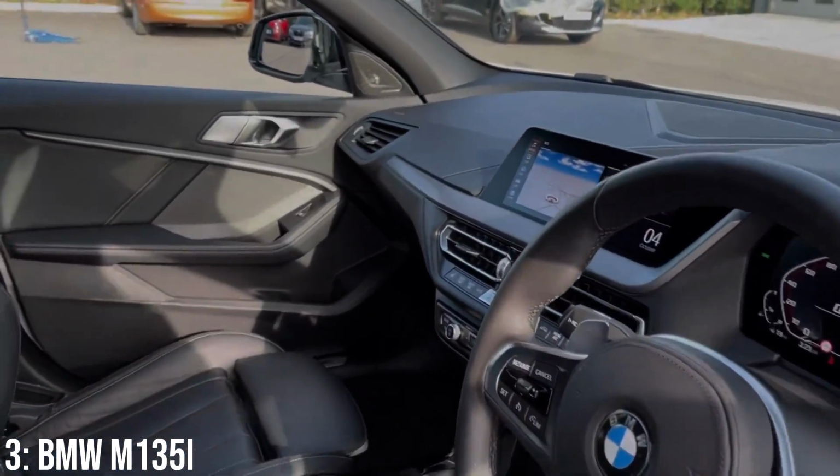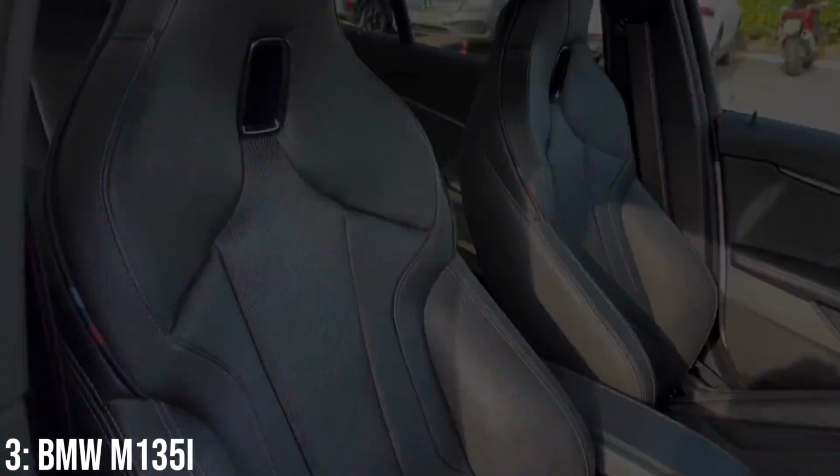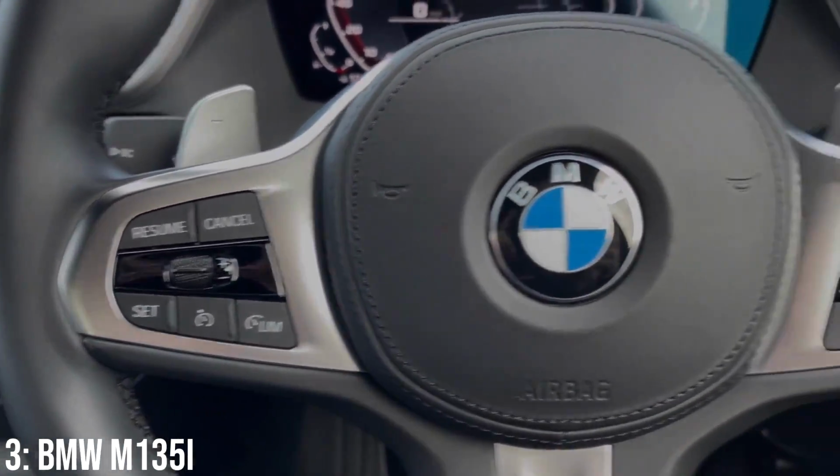And then on the interior, I really think BMW are at the top of their game right now, so it is a lovely place to be, with good knowledge that reliability will be fine for a while longer, though some owners do complain about the infotainment.